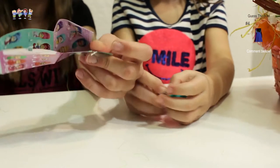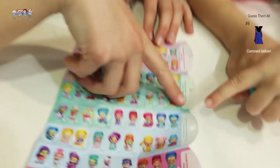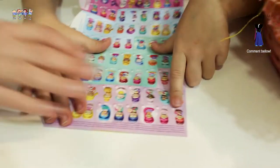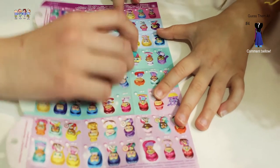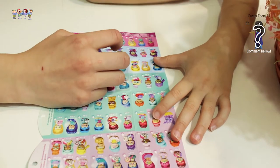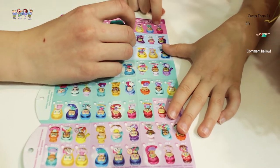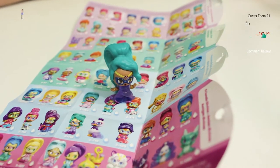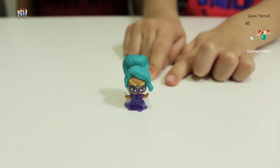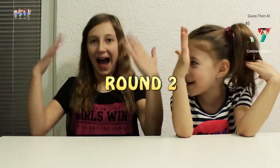Let's see in the checklist. Where is she? Is she this one? No. Or maybe not. Let me see. But here she is. Oh, she doesn't say her name there. I have no idea. Well, I do know this is Shimmer and this is Shine. But okay, doesn't matter. This is a villain. I can't believe I got the genie bottle. Yes! What's the next thing?